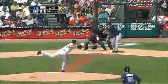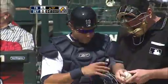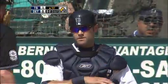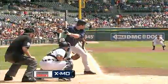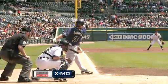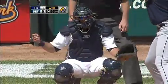Here's the 0-2 pitch. Right off the mask of Avila. He'll ring his bell. Well, let's take a look at it in Lincoln Mercury Exmo. Hello, darling. It's that titanium mask that Avila wears. It's supposed to be lighter.